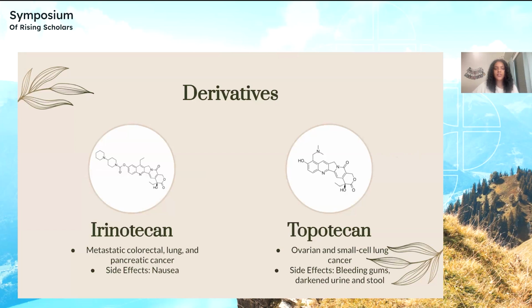Researchers have developed derivatives of CPT such as irinotecan and topotecan, which are better tolerated by patients and are valuable in cancer treatment. Irinotecan is used to treat cancers like metastatic colorectal, lung, and pancreatic cancer, while topotecan is mainly used for ovarian and small cell lung cancer. Side effects include mild to moderate nausea for irinotecan and bleeding gums, darkened urine, and darkened stool for topotecan. Ongoing clinical trials are continuing to explore and document these side effects.